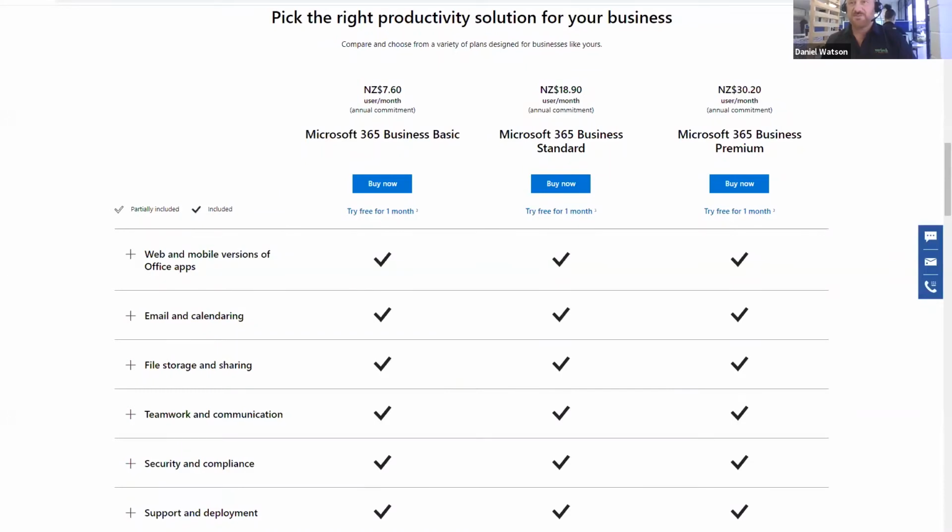Now, as most people know, in Office 365 there is a bunch of different subscriptions, right? The most common one that our clients pick up is this one, which is that $18.90 per month annual commitment, Microsoft 365 Business Standard. It used to be called Office 365 Business Premium, but they've added one in there. So most people are on this. What most people are also aware of is that it gives them email, and it gives them their SharePoint, and it gives them Teams, and it gives them their Office applications on their desktop, right?